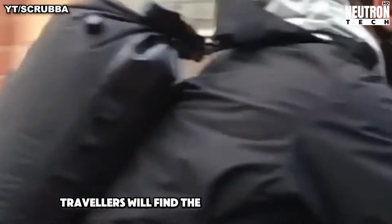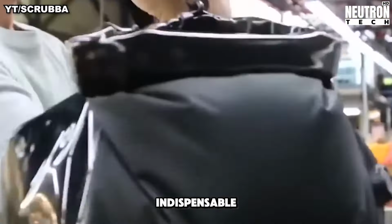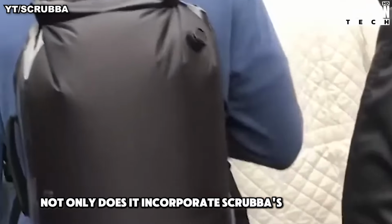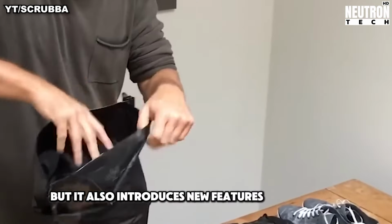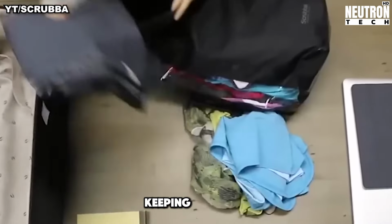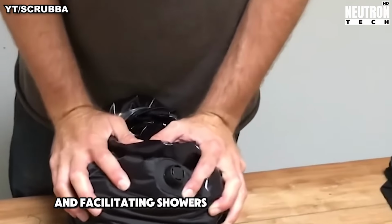Travelers will find the Scrubba Stealth Pack indispensable. Not only does it incorporate Scrubba's innovative internal washboard, but it also introduces new features for washing clothes, keeping gear dry, and facilitating showers anywhere you travel.